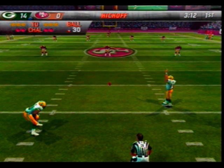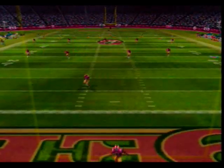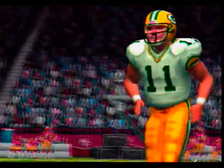Green Bay is lined up for the kickoff. Cox back deep to return. This one is fielded by Cox. The last time the defense was on the field, they forced a bad throw, picked up a takeaway.